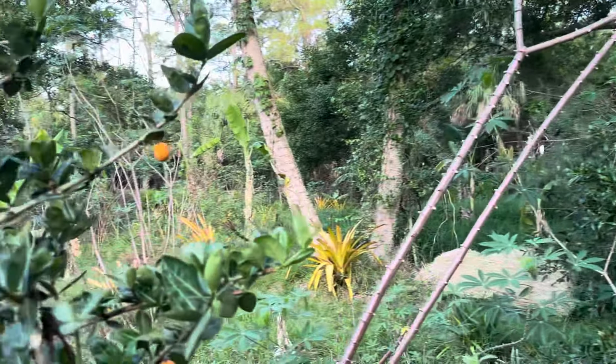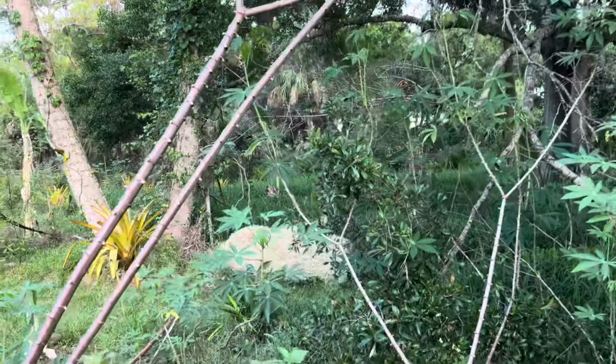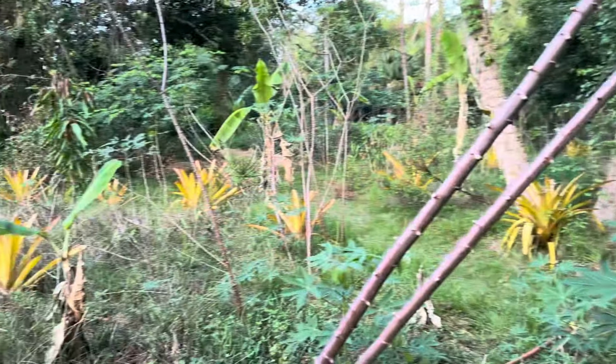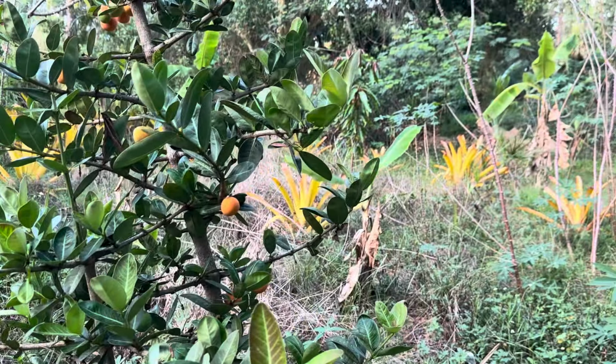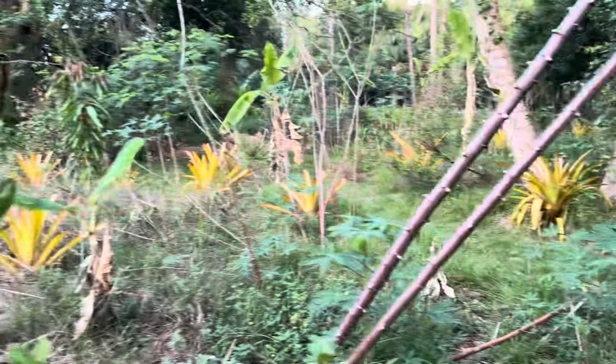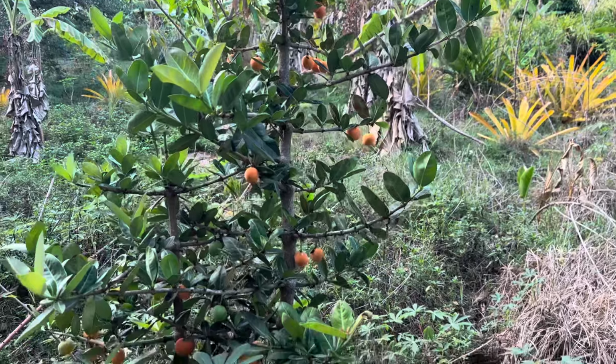So if you got fruit from me yesterday, I wouldn't eat it today. I'd wait a couple days, because it's not supposed to be sweet or tart. It's supposed to be sweet.